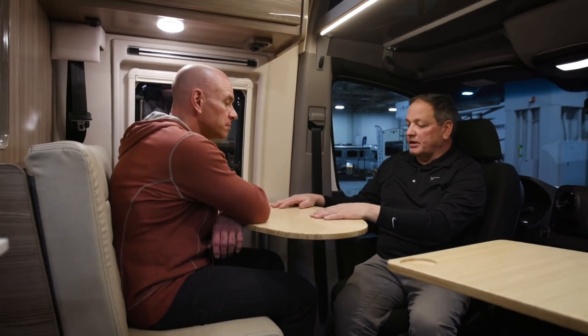It's a nice simple design that allows, you know, two people to eat here or play cards or whatever you're going to do. And this slides in and out easily out of the way. And you still got the same table as in the K. Yes. But now we have two tables. And this table can also be used back in the back between the two beds.